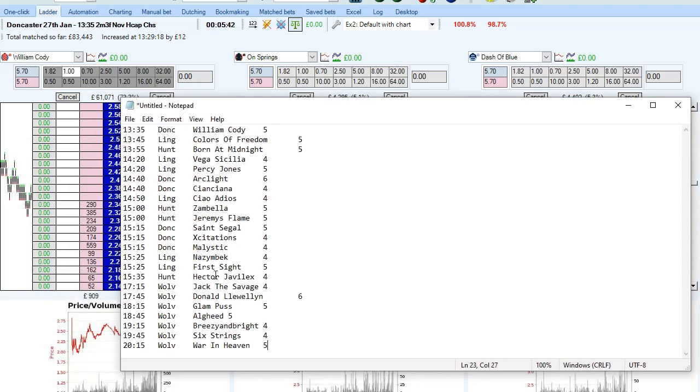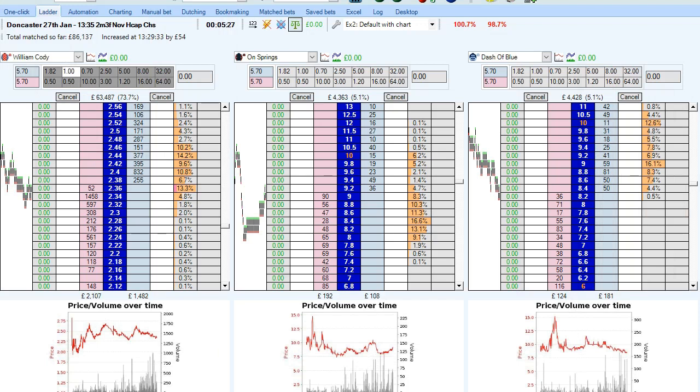Oh, and there's a six. I just copied these on a notepad. I often do that because I can throw them up on one of my screens. But we've got a six there, which would be quite interesting. Some more fives, quite a few today. So I'm not sure how I run this. But anyway, we've got William Cody.